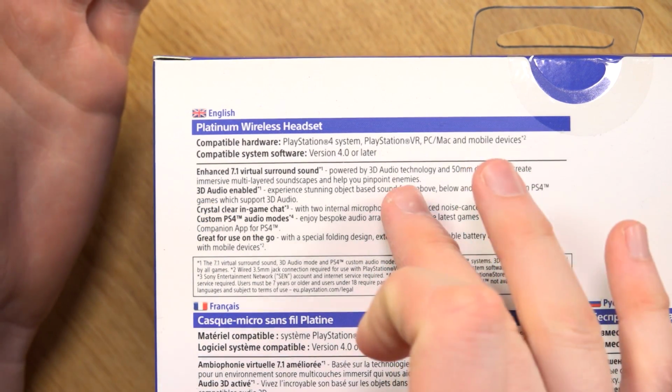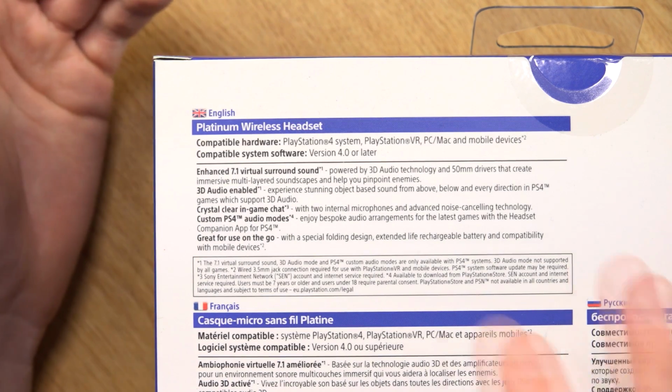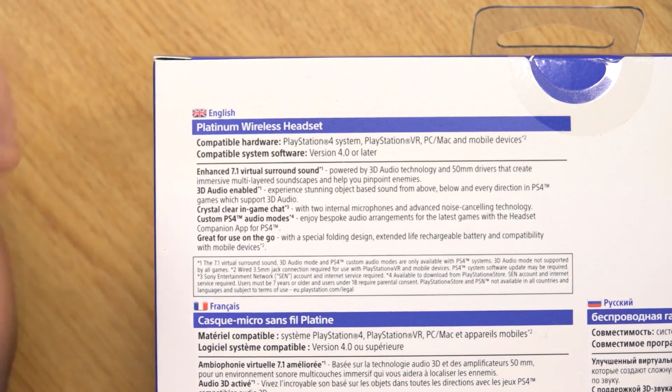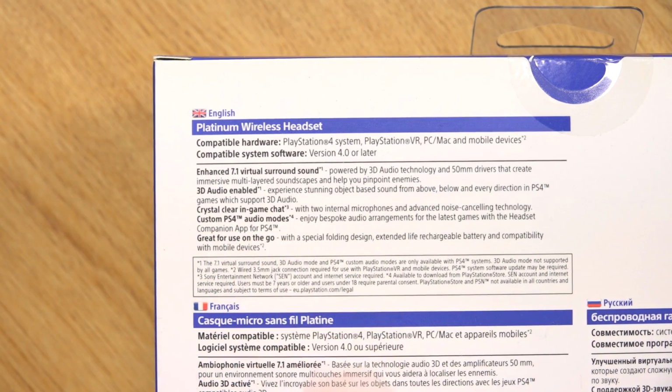Now the only problem with this 3D audio is that you do require games that are compatible with it, and at the launch of this there's only a couple of games that are actually compatible with this feature, such as Uncharted 4, and I believe one of the other ones is Watch Dogs 2, but don't hold me for that. Yeah, so not a great load of games that are compatible with this 3D feature. Anyway, let's move on.